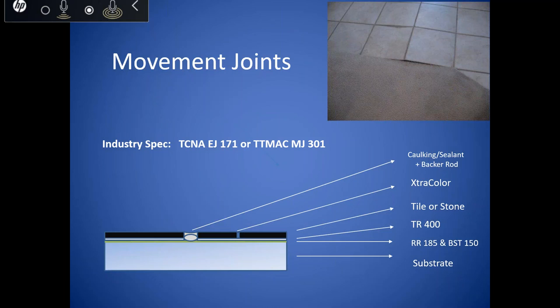because your tile will move fractions of inches every day with different temperature changes and solar heat hitting the tile. So what that means is you get all kinds of lateral movement in the tile growing and shrinking at different rates and different angles. So it puts pressure on the installation itself, and you can get peaking.